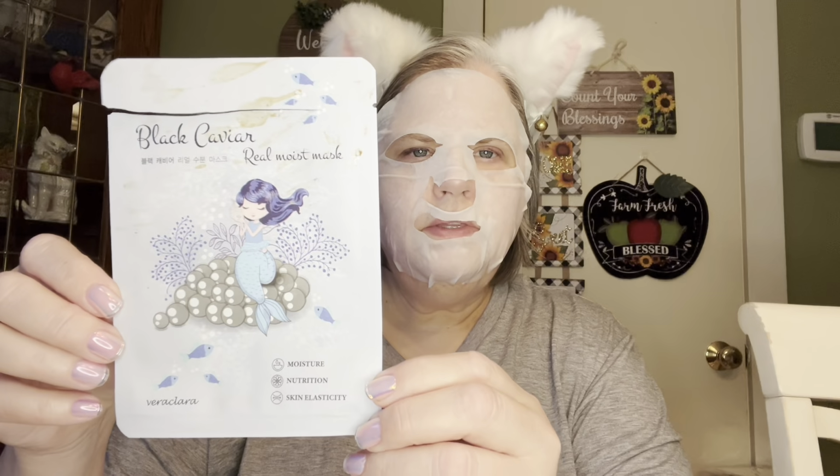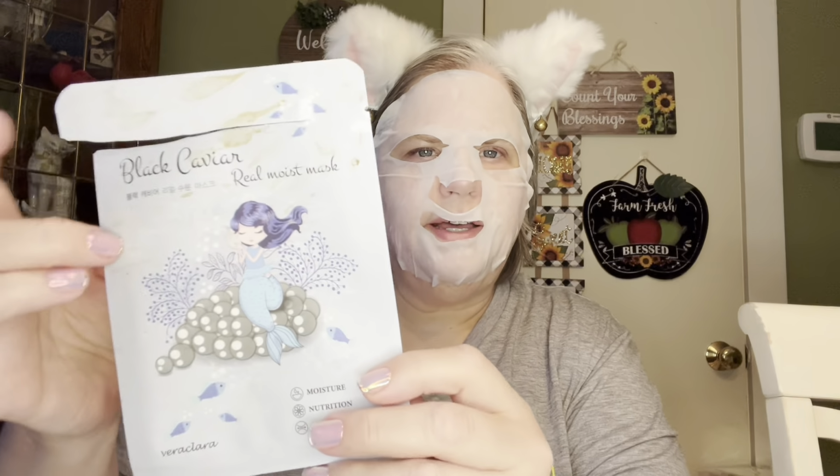So, okay, let's see. I have this mask on. This is from Vera Clara, and this is called Black Caviar, and I spilled some coffee on it, y'all. So it says Real Moist Mask. Moisture, nutrition, skin elasticity. This was a set. I believe there were 3 of each mask, and there were 4 different styles. And they just had a cute little girl on them. And I believe I got these on Amazon, possibly Prime Day last year, in like the Thanksgiving Prime Day, I think maybe. I don't remember, but they've been nice masks.